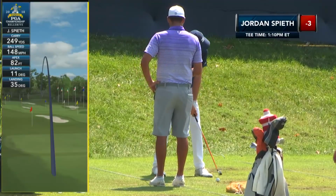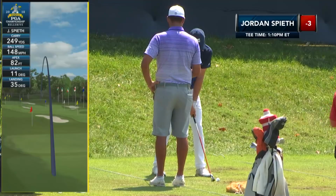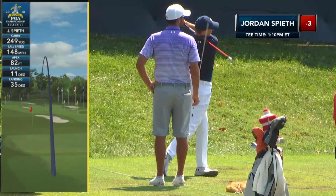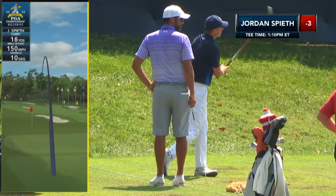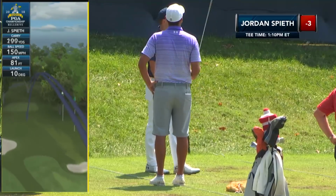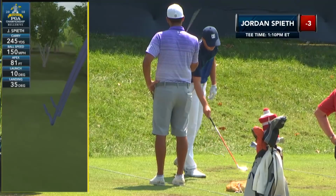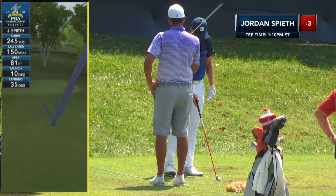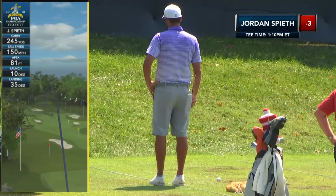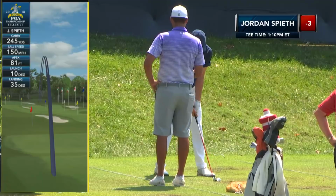This is what we want to get to. This is a look at, courtesy of Top Tracer, some of the really interesting information. We're going to see carry distances, obviously ball speed, and how similar each shot looks to the one before. You can see this one and the one prior almost identical. That one launched 1 degree lower at 10 degrees. The landing angle identical, 35. Ball speed 150, and the carry distance 245.